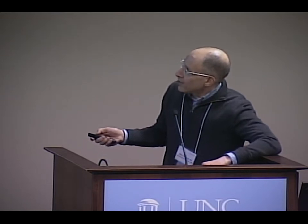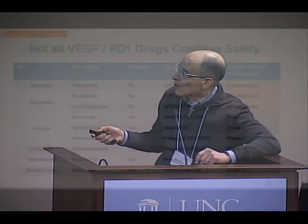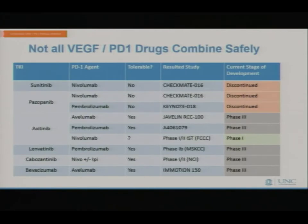So one thing to notice up front is that when we talk about targeting VEGF and PD-1 drugs, not all of these combine safely. And so there are combined toxicities associated with using certain drugs with certain agents. And here you can see that combinations, for example, of Sutent and nivolumab, as well as pazopanib and pembrolizumab, were not tolerable, and these have been discontinued in terms of their development.